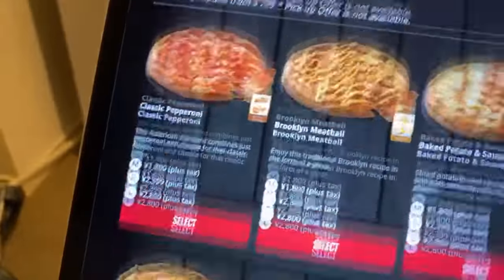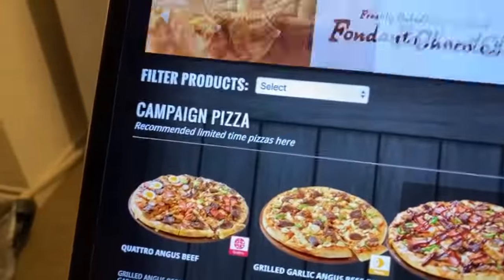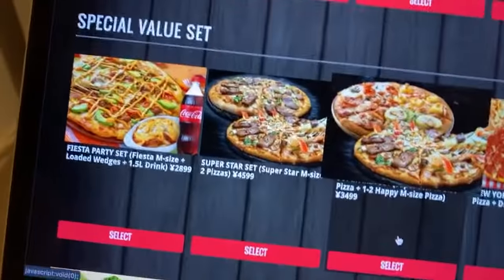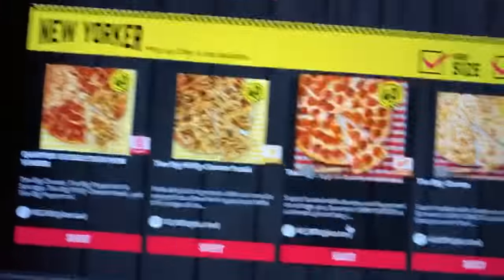So I don't really understand the categories here. We've got campaign pizza. I get that. That's like whatever their promotions are right now. Special value set. Again, makes sense. That's just a combo. The New Yorker zone.